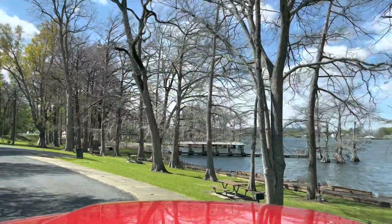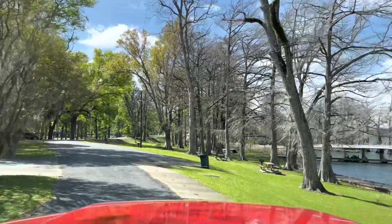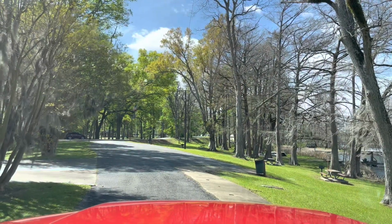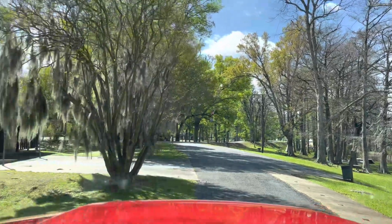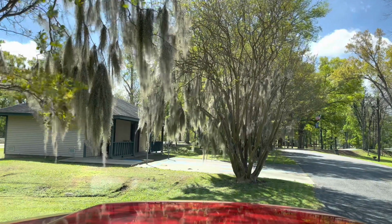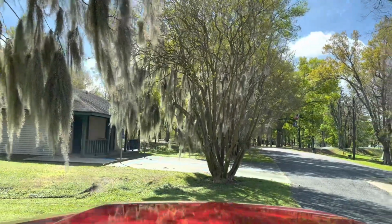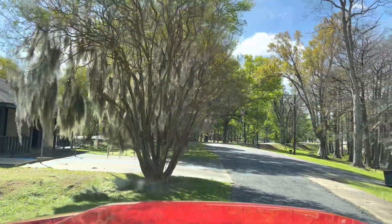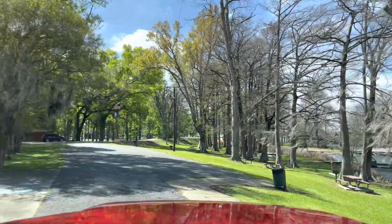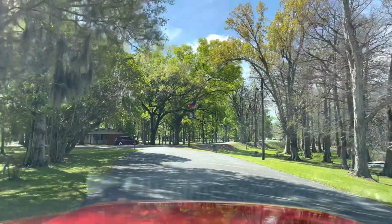I think you saw it when we were pulling in. There's also really clean bathrooms right over here. Why don't you stop right here and show that off, baby? Because that's nice with the Spanish moss and all that. That's pretty. Just turn the camera, see the truck. It's very close to this whole area right here. So pretty. Looks like it's hanging in the crepe myrtle trees this time. Everywhere else, it's in the cypress trees. It's so pretty.